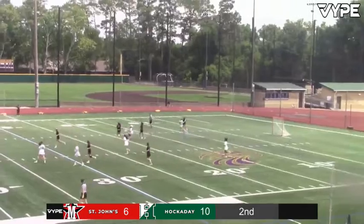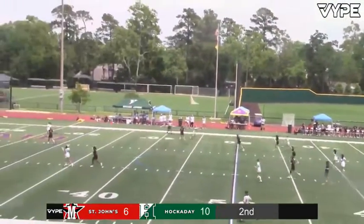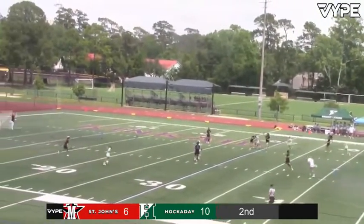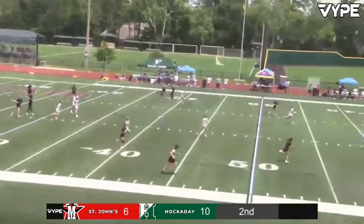Reminds me of Rachel Hall running around the field. Rachel Hall, Boston, is it Boston College? Boston College goalie out of Cyfair here in the Houston area. Yep, national champion, Rachel Hall.